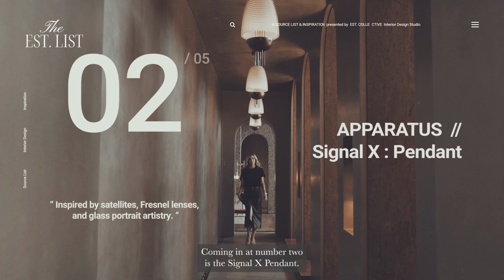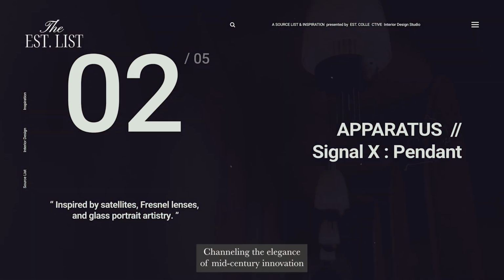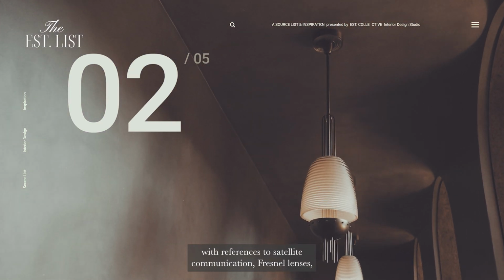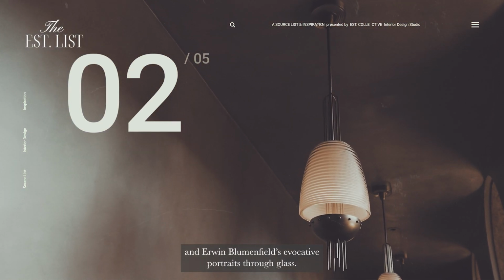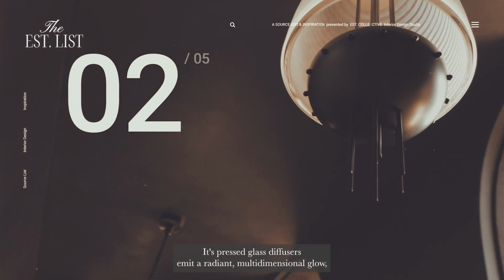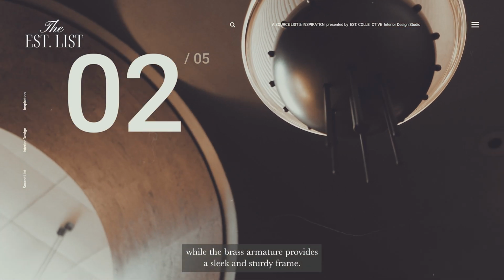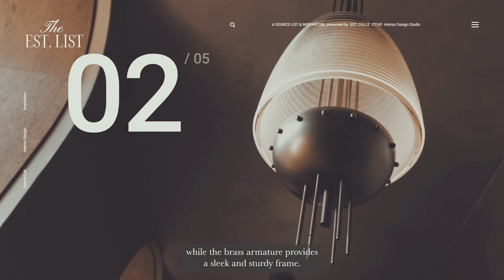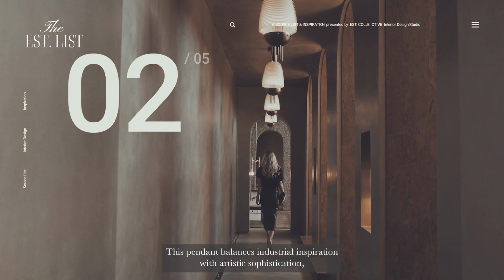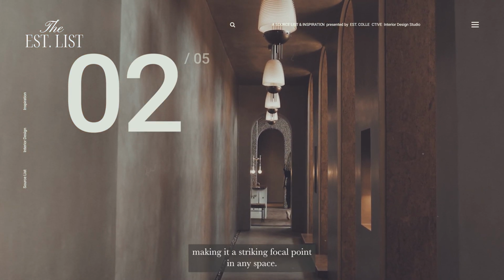Coming in at number 2 is the Signal X Pendant, channeling the elegance of mid-century innovation with references to satellite communication, Fresnel lenses, and Erwin Blumenfield's evocative portraits through glass. Its pressed glass diffusers emit a radiant, multi-dimensional glow, while the brass armature provides a sleek and sturdy frame. This pendant balances industrial inspiration with artistic sophistication, making it a striking focal point in any space.